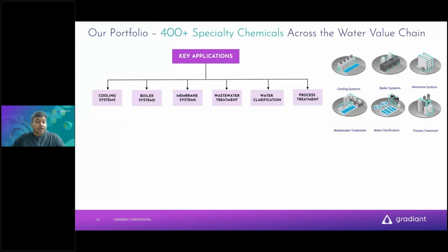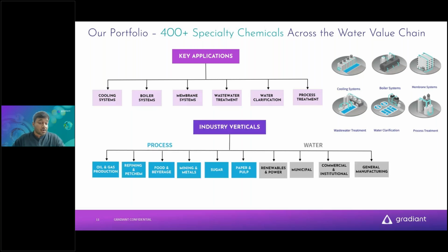Cure has over 400 specialty chemicals across the water value chain, primarily for 6 treatment applications, starting from cooling tower and boiler systems in a typical industry. It's called utilities. We have utility chemical treatment, membrane systems, wastewater treatment chemicals, water clarification, and process treatment. These are process chemicals that go into different industrial verticals.